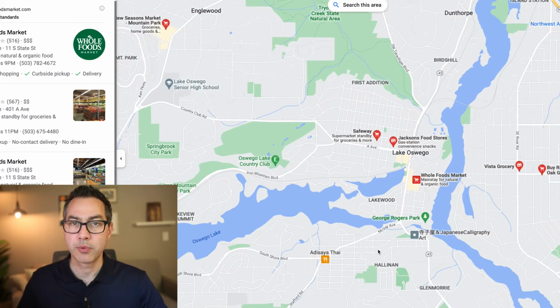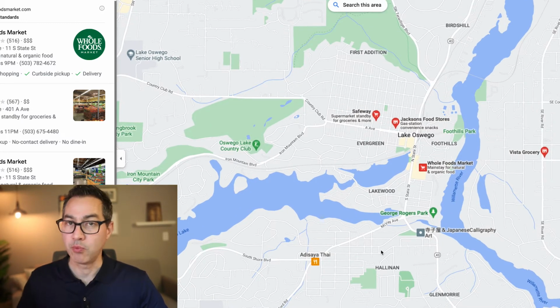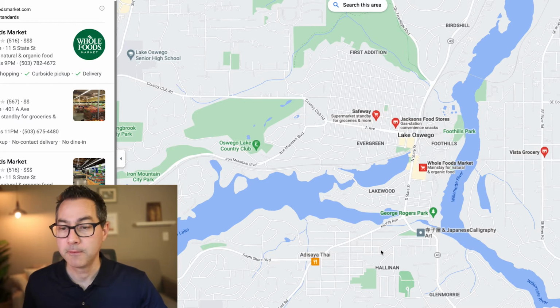There's a lot of 3-2 ranch style houses in Hallinan. They're older homes, so you can definitely get something that's been renovated or something that needs a little elbow grease if you want to get in there. And those are kind of around the $700,000 mark right about now.